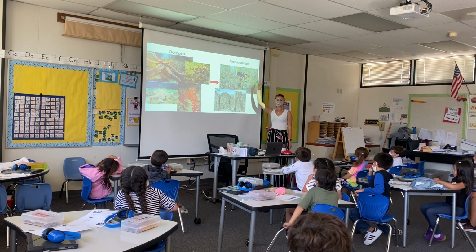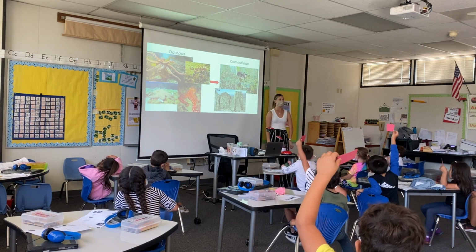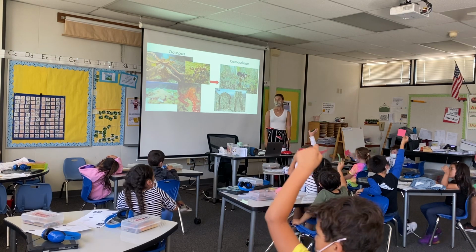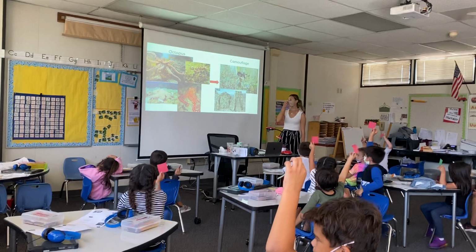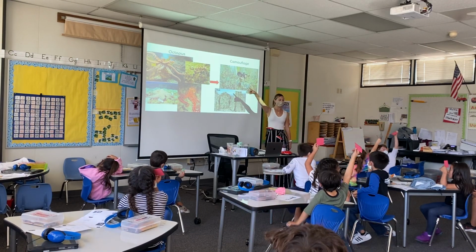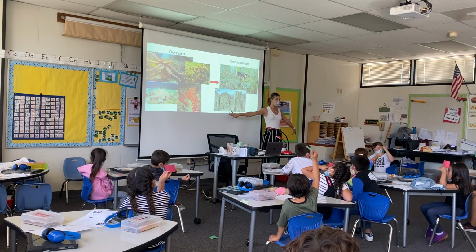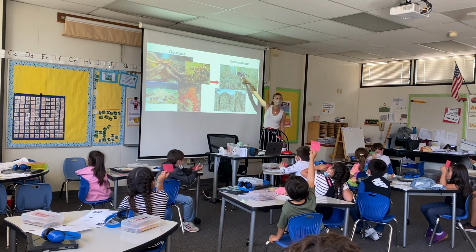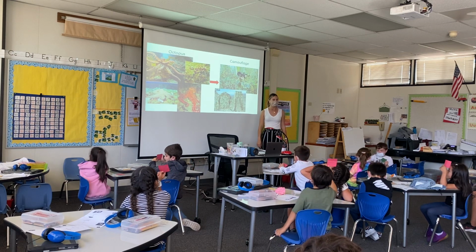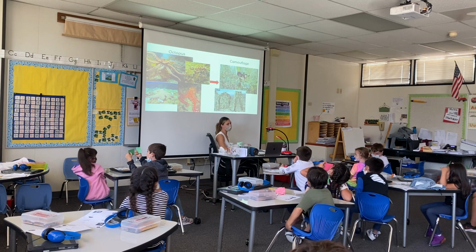camouflage clothes. Show me your green card if you've ever seen camouflage clothes, and show me your red card if you have not. Have you seen camouflage clothes? Good. So we mimicked octopi and made camouflage clothes that helps us blend into our surroundings, right? So you can see this guy right here. You can hardly see him. You can hardly see him because he is wearing camouflage.